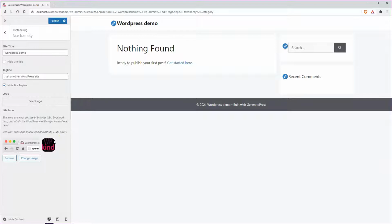If you don't have a site icon yet, then don't worry about that, that's something you can do later, but just remember that it's one of the things you've got to do. A good time to do it would be when you've got your logo ready, and you can make a square version of your logo, as I've done here. So let's click on Publish, and we're all done.